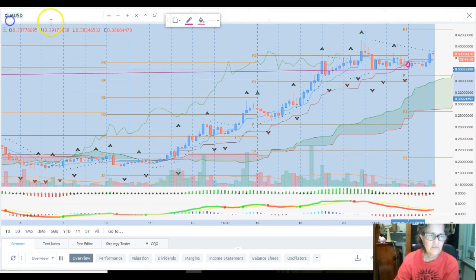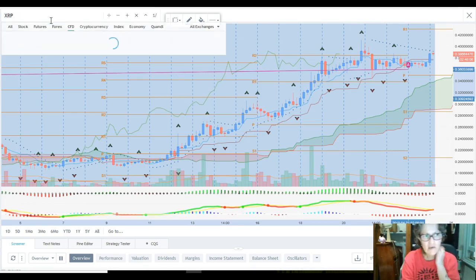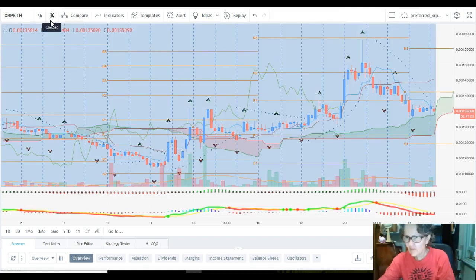Another one where I've got a spread on and I'm keeping it on for a while is Ripple Ethereum. I don't like Ethereum, as you know, and I love Ripple. So I felt Ripple was way too cheap and Ethereum was too expensive, so I bought Ripple and sold Ethereum. I'm surprised the spread's not actually going higher, but I'm keeping that on.